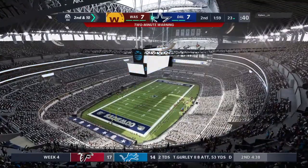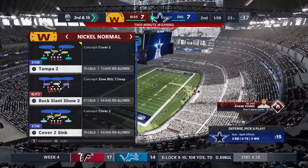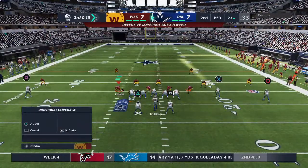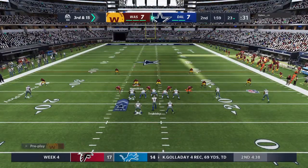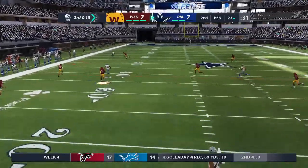And he cannot avoid the pressure as the Washington pass rush gets home. And we'll remind you that coming up at halftime, we'll join Jonathan Coachman and the gang in Orlando. Coach will have stats and scores from the early games going on here around the NFL.